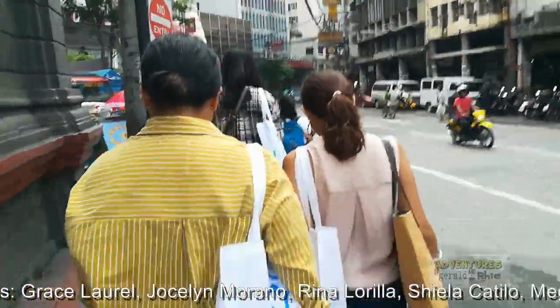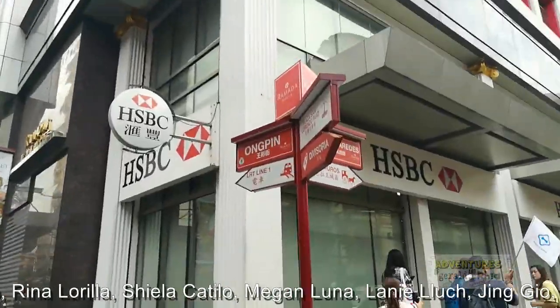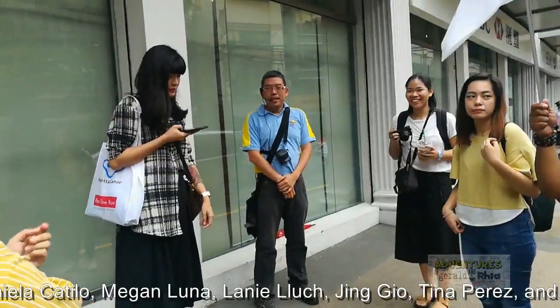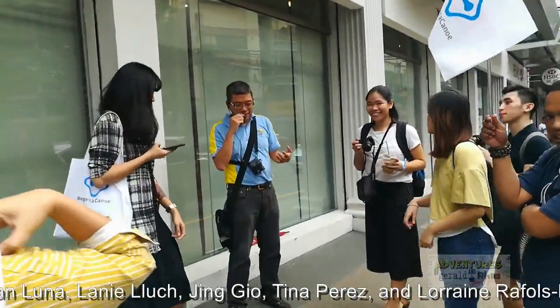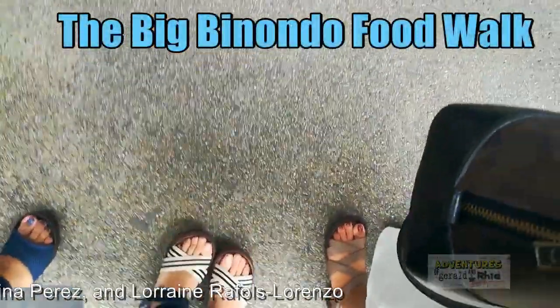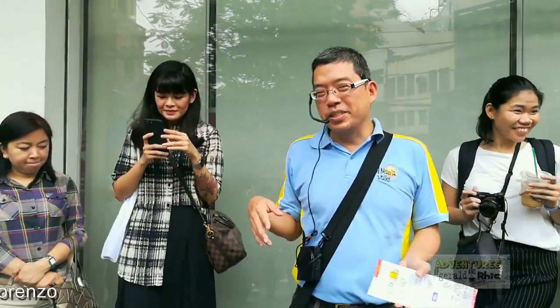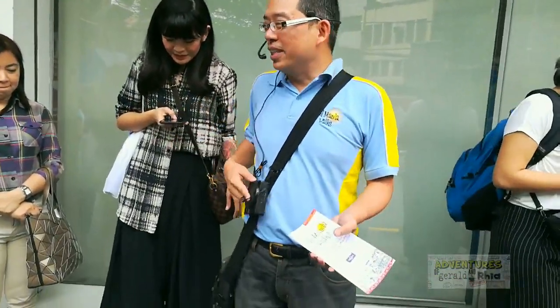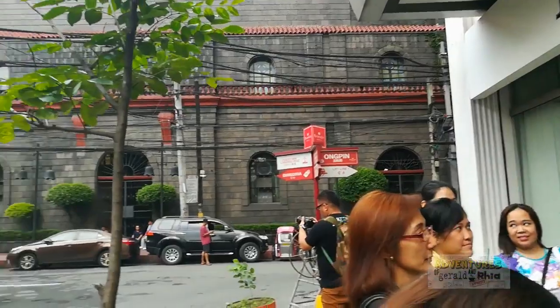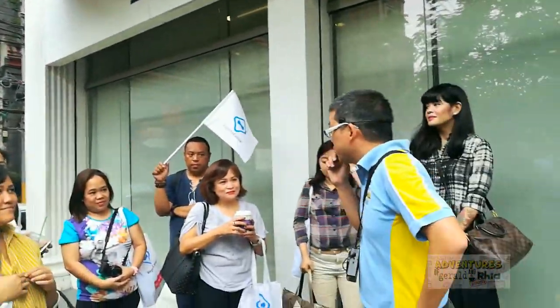Starting the walk. And do you want to come closer? It's called the Big Binondo Food Walk. In my opinion, this is one of the most interesting places to walk around in the metro. Okay? So let us carry on and let's go to our first food stop. On to our first food stop.